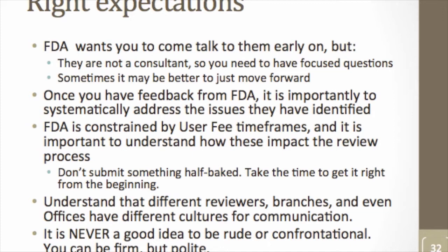Finally, it's never a good idea to be rude or confrontational with FDA. There are some people out there, and there's some consultants out there that sort of take that approach. And I can tell you that it's never going to be advantageous for you. You can be firm. If FDA is not following its own procedures, there are ways to appeal decisions, and I encourage people to do that when it's appropriate, but you always want to be polite.